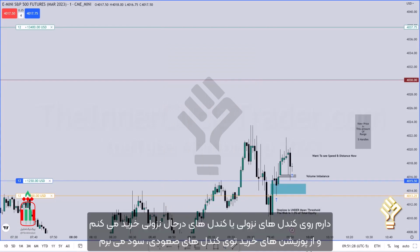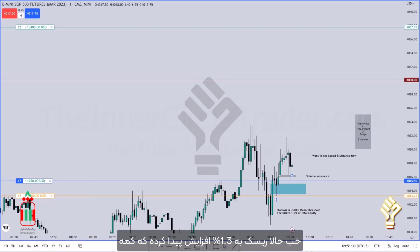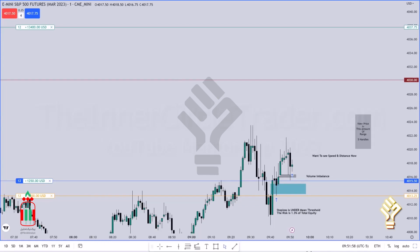I'm entering long on down close candles or down candles, and I'm taking profits on longs in up candles. That is the market efficiency paradigm that I teach. All right, so now the risk has been elevated to 1.3%, which is minuscule. And I'm going to be looking to raise the stop up. But if it gives me another opportunity to go long, one more pyramiding entry, I'll take that.